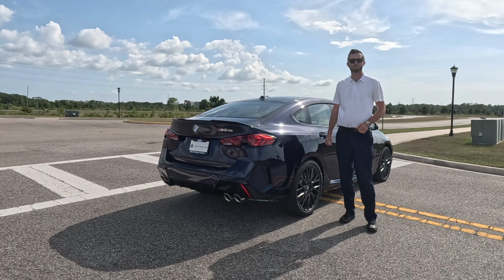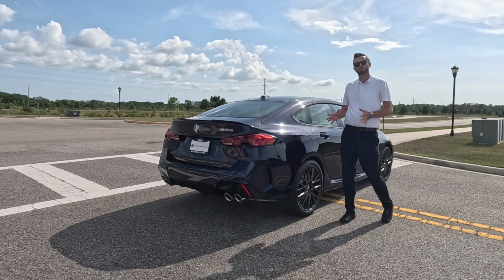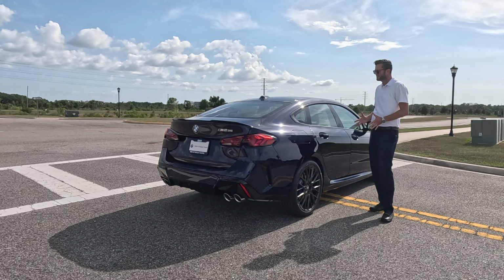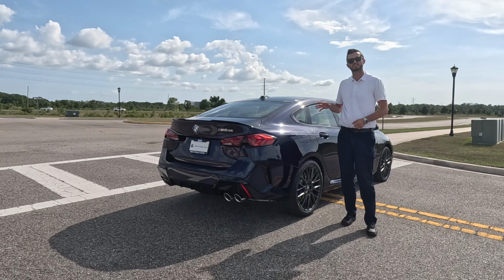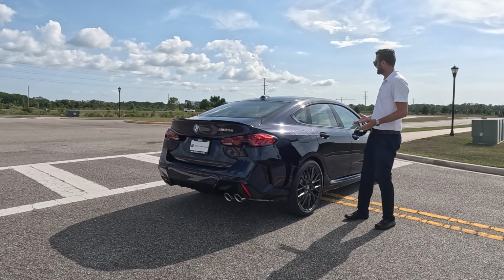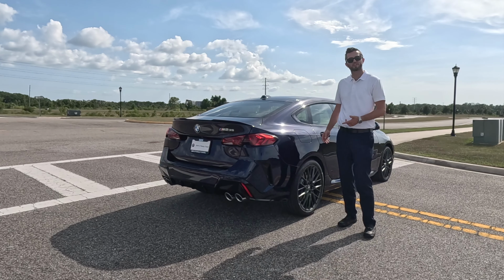Here, yes, it is packing a lot more performance, and it is pretty much in between. But because of the platform and because of it sharing so much of the Mini in the interior, it's hard for me to say it's worth the hype, but let me know if you would go to this or the competition in the comments.